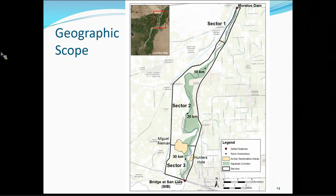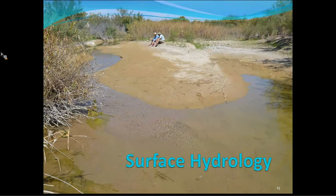Before we move on, I just want to point out, in case you haven't noticed, that the top of the screen is the Morelos Dam, so that's where the water was released and where the model releases it as well. And then at the bottom and the southern edge is what's called the Southern International Boundary, or SIB, which is right at the city of San Luis, Rio Colorado. Okay, next slide. And this is one more picture of during the pulse flow, waiting for the water to come down before it completely inundated this area. So with that, I'm going to turn it over to Lianne to describe the surface hydrology part of the model.